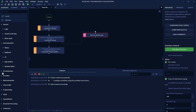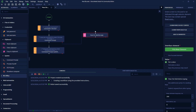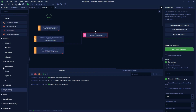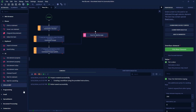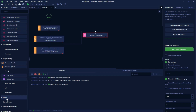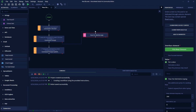So coming back to the activities, and then we have activities for OS automations, so files and folders, and then we have the credentials automations, clipboard, as well as activities for your system. Then we also have MS Office, so you have activities for Word, Excel, Outlook. You can also see all the web automations on here. So let's see the web browser ones, the mouse activities, keyboard activities, UI, and then we have activities for Citrix, RDP, programming, strings, and then we also have various activities for email, spreadsheets, document processing, as well as the connectors.